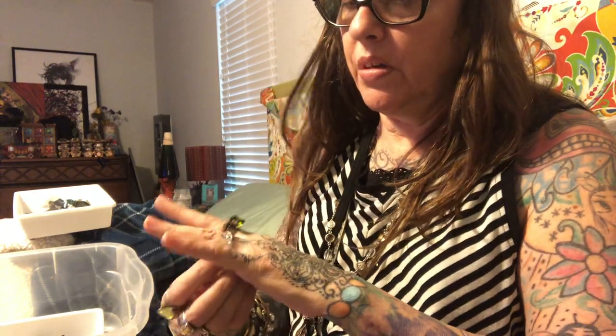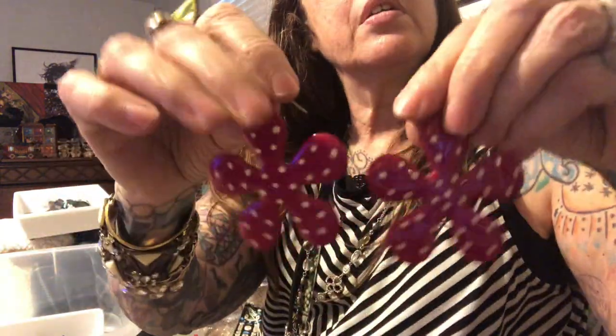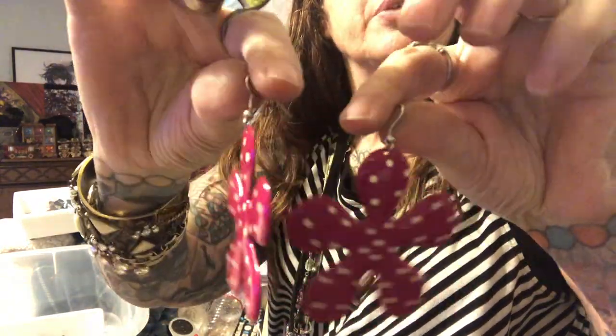Oh, maybe it'll fit. Yeah, that's smaller. That's probably a 555, I think. Sorry. I love these and I will list them. They're just cute. And they're trying to look like the 1960s and I am not mad at them for that. Pierced. It's cute. Yeah, I'm down to it. Should I just put this ring back in?